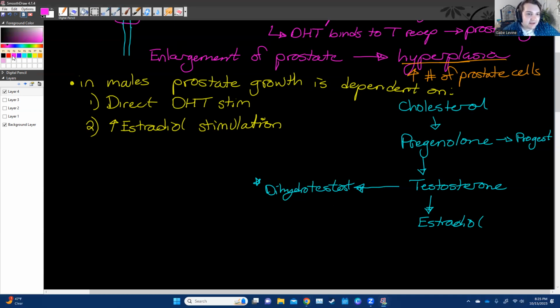What's important is that in males, the balance between estrogen and dihydrotestosterone is tightly controlled. Generally, we want a ratio that is much, much higher in DHT than in estradiol. So the ratio is much favored towards the testosterone levels.